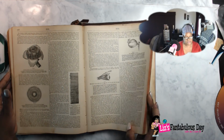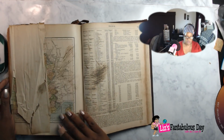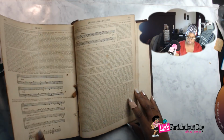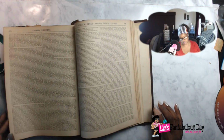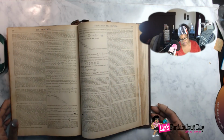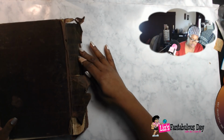And of course, it's going to be so much. So I'll probably put some of it up in my shop as well, as fast as I can. And then, I don't know, looked like something was eaten in this book. But yeah, from 1891, and the poor cover.